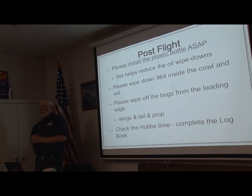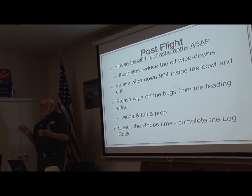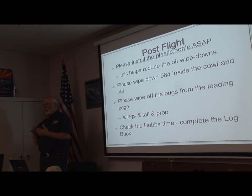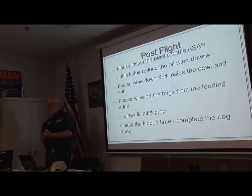the inside and outside of the cowling, and just plain water on a rag will wipe the bugs right off. If you get the bugs while they're fresh, it's real easy. If you don't and you leave the airplane with bugs on it, you're just going to upset the next guy that flies the airplane because now they're all dried on there, and they're harder to get off. So when we fly the airplanes, clean up after yourself. Right, Russ? These are your airplanes.